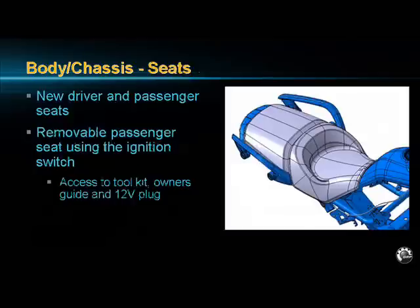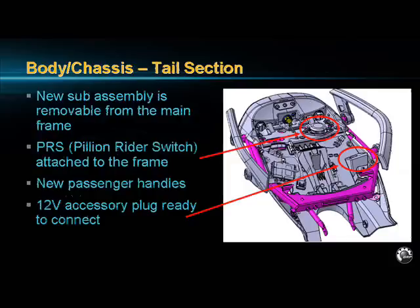The Spyder F3 also has new driver and passenger seats. The passenger seat can be removed using the ignition switch to access the toolkit, the owner's guide, and a 12-volt plug. The tail section is a new sub-assembly which can be removed from the main frame. The pillion rider switch is attached to the frame, therefore when you remove the passenger seat and put the monoseat cowl, it doesn't affect the pillion rider switch. We also have new passenger handles and a 12-volt accessory plug which is ready to connect under the seat.